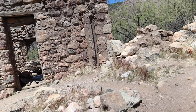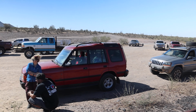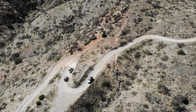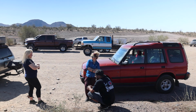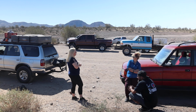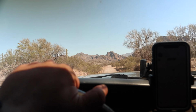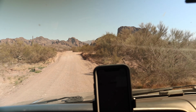Now, while you can do this trail in either direction, most prefer doing it in a clockwise manner, starting at Hewitt Station Road, as this means you'll be descending the switchbacks on the east side of Montana Mountain rather than climbing them. There are multiple staging areas to stop and air down along Hewitt Station Road, and after you're done doing that, you'll turn off onto FR 172, also known as JF Ranch, about 2.5 miles after the first staging area.